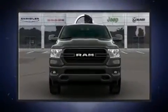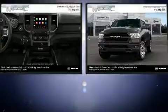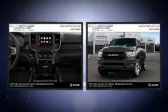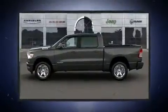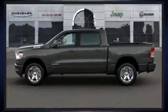Sensibility and practicality define the 2020 Ram 1500. Under the hood, you'll find an 8-cylinder engine with more than 350 horsepower, providing a smooth and predictable driving experience. 4-wheel drive allows you to go places you've only imagined.